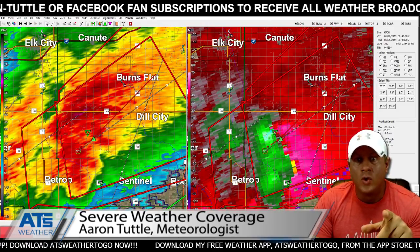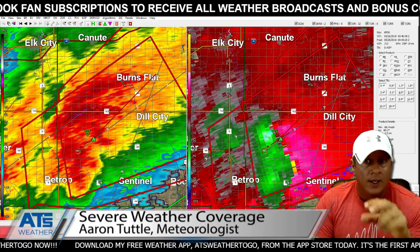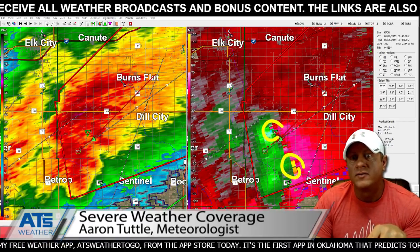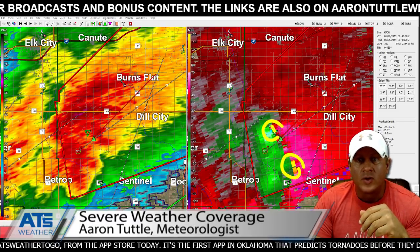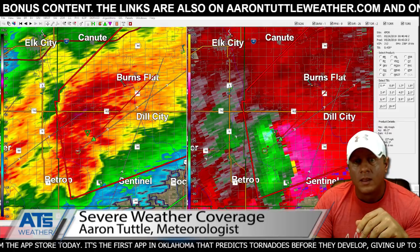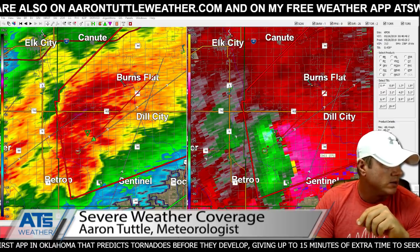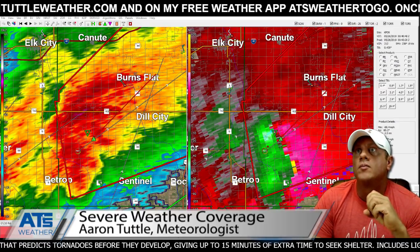Now this will be northwest of Sentinel, west of Dill City. So this is one circulation there, right here. That's the best one. There's a secondary circulation trying to develop here, northwest of Sentinel. So you're going to have a wall cloud with that one, but you're going to have the tornado with this one. So you'll end up having dual wall clouds and dual potential tornadoes. Had a few of those this week, 2 tornadoes at the same time.